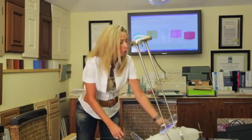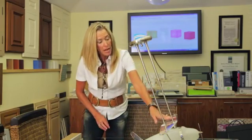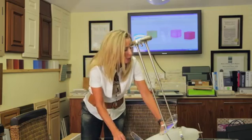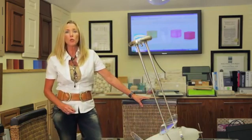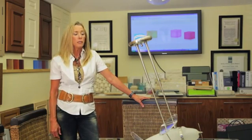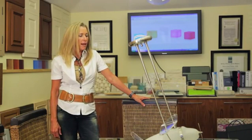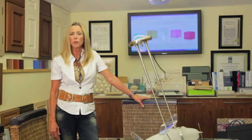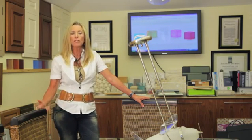These fixtures, this would be Elk Lighting here, and this is by Bruck Lighting. We found them on pdbhomestore.com, which has a lot of home decor for children's spaces. And I think that when lighting with decorative lighting for children's spaces, you can kind of color outside the box.